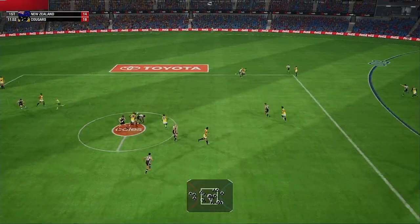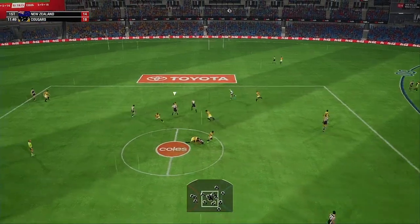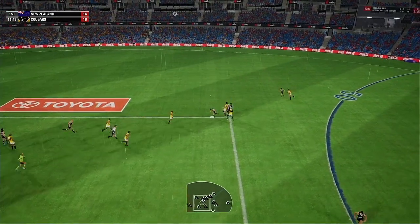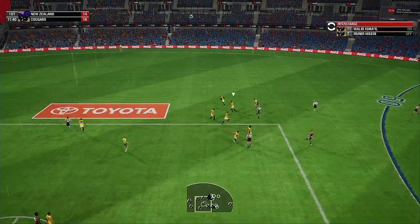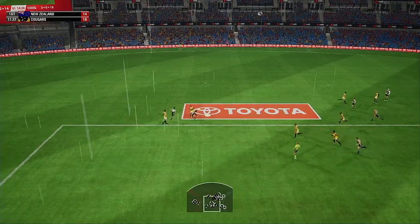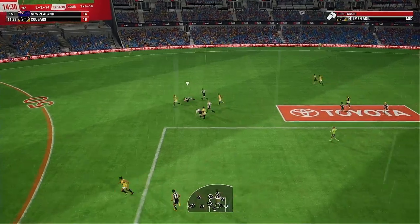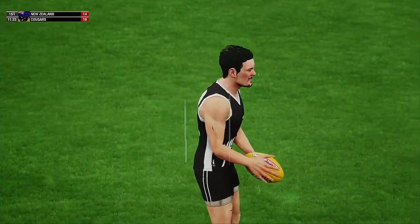One down. Well collected on the bounce. The ball goes to ground. Just gets it onto the boot. It's a turnover. He lays off the pass. He's got the football now. Spills the mark. Mops up the loose ball. That tackle just too high.